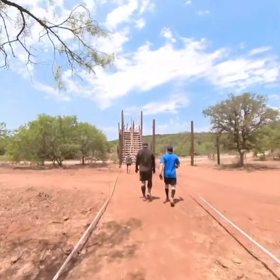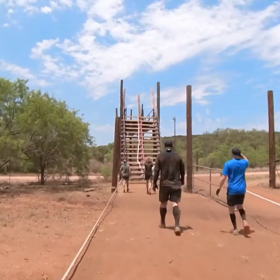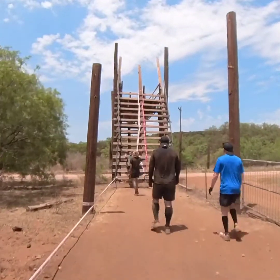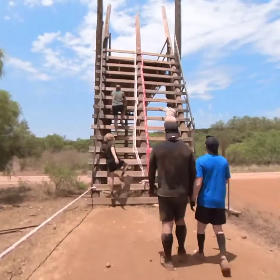Up next we have a wooden ladder that climbs up to a flat structure, and then you just climb back down the other side. It's not very complicated.